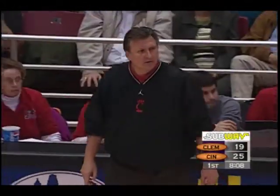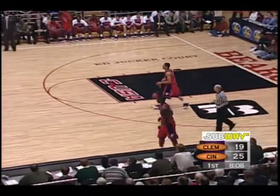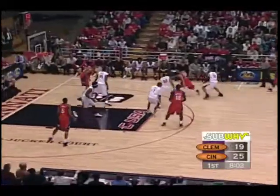And Cincinnati commits to a fourth turnover. And you get them to play quicker, which I suppose is what you really want, too. Right. You don't want an opposing team to come into your arena and set tempo. And Cincinnati's doing a good job of forcing Clemson to play faster than they want to.